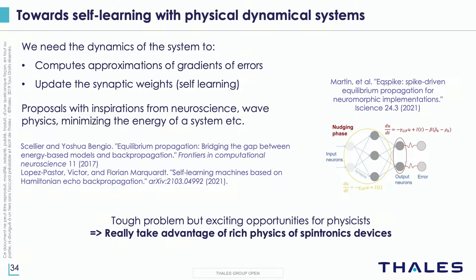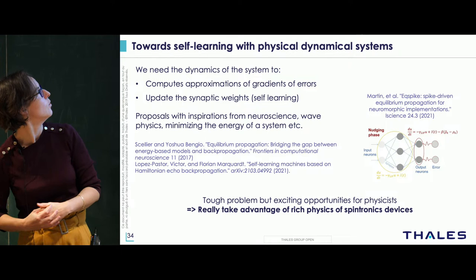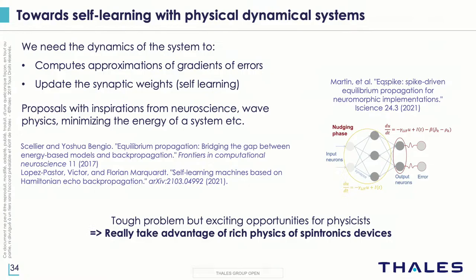And there are actually many proposals coming both from computational neuroscience and from the physics of algorithms that could do this, okay? For instance, one very famous one is called equilibrium propagation, okay, proposed by Scellier and Bengio. And for instance, in our team, there have been some little works on proposals of how to implement this with spikes and memory stores.